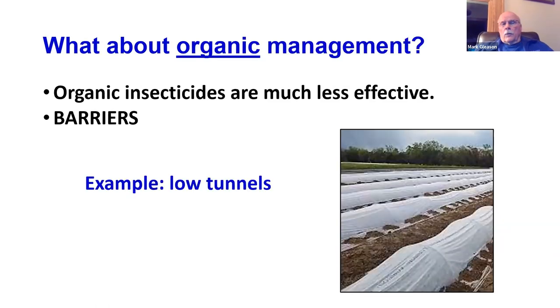We were working on an organic project. Our focus was, what about organic management? This is a different world. Organic insecticides are available, but these are tough pests to control. It's tough to stop cucumber beetles. It's tough to stop squash bugs, even with synthetic chemical insecticides that are labeled for them. And if you go with the organic insecticides, they're just a whole lot less effective. That barrier strategy seems to be more promising here. We don't really have perimeter trap crops here because that, again, relies on synthetic chemical insecticides to kill the insects. So let's think about barriers. That's kind of where our research has gone.